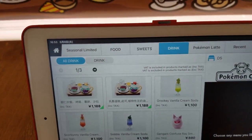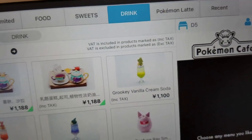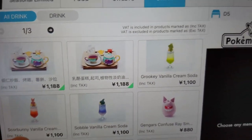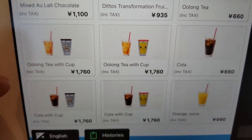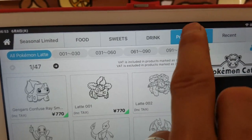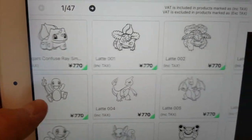Let's see what kind of drinks there are. Oh, there are some Pokemon characters' drinks. There's a latte. Let's see what the latte is. Oh, it comes with the art. Yes, it comes with the latte art.